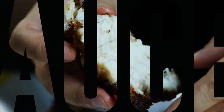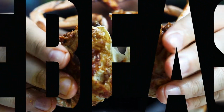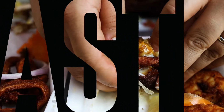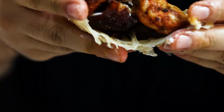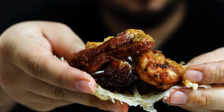Holy moly, dude. Look at how juicy that fried fish is. Listen to that. Oh, that is super crispy crab. Oh man, I hope I can fit this all in my mouth. This is crazy. This is out of this world, dude. Damn. Welcome to the Little Mermaid Paratha platter.